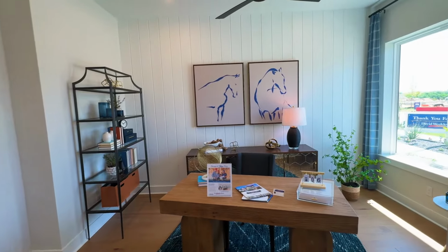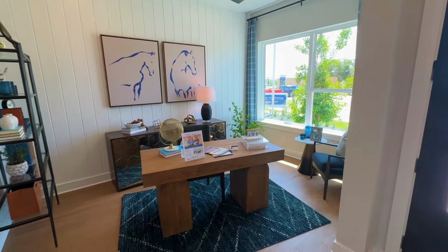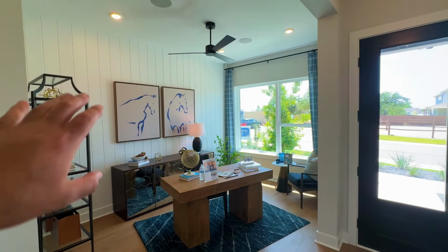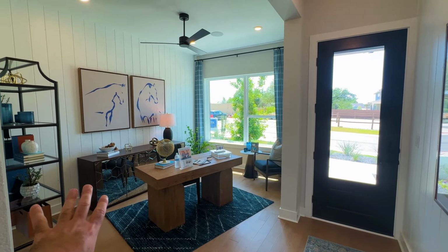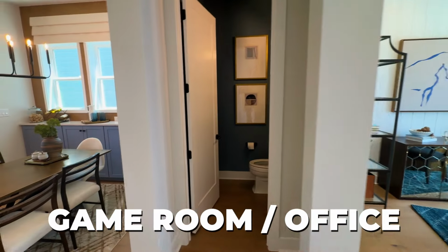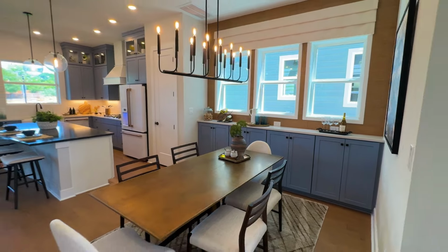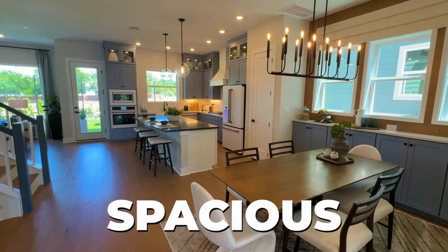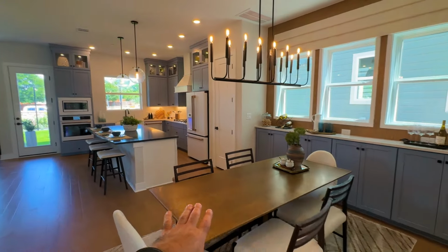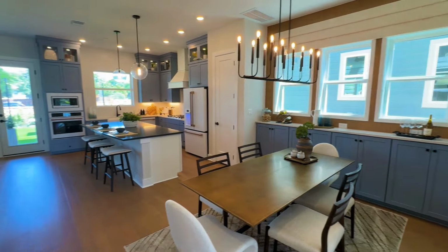So we have this flex space, I would call it, at the front of the house, which I'm sure you could potentially enclose if you were to build from the ground up, right? Put a wall here and then this could become a bedroom. But right now it's more of a flex game room slash office, half bath, formal dining space. This is really nice. I really like this. Very open, but then you also have separation of space. You have the living room over there, and then the dining room over here, and then the kitchen in the center, kind of. Really nice.